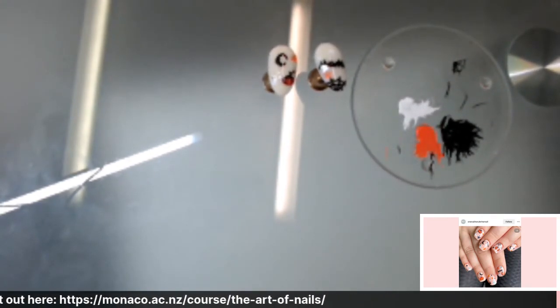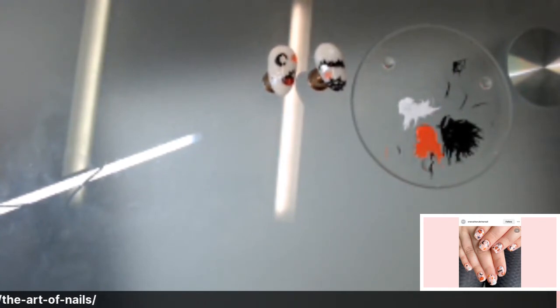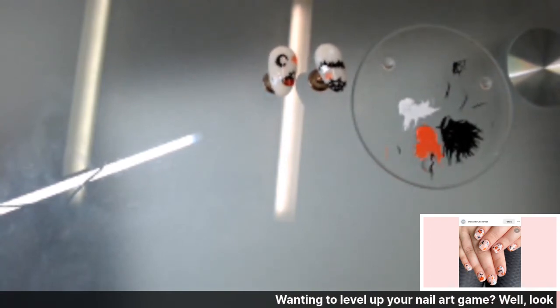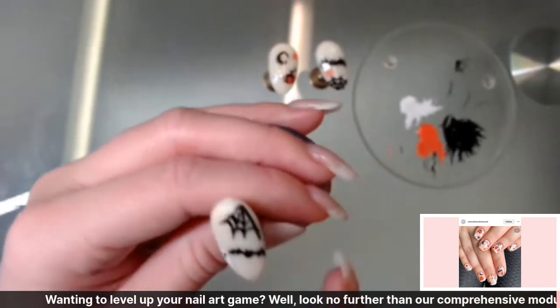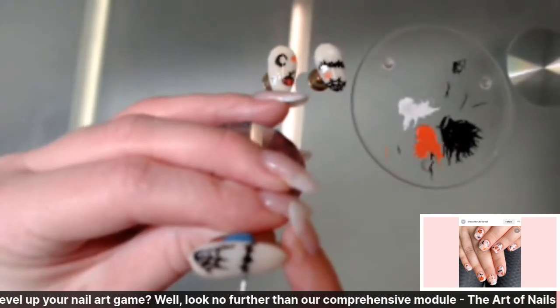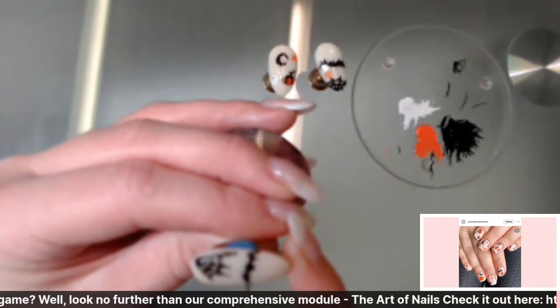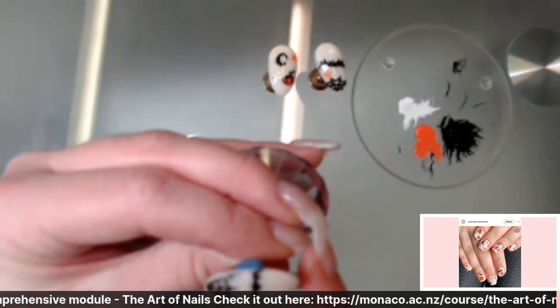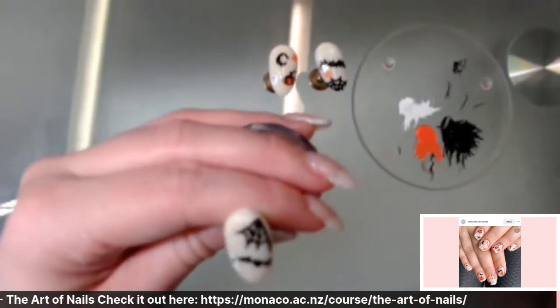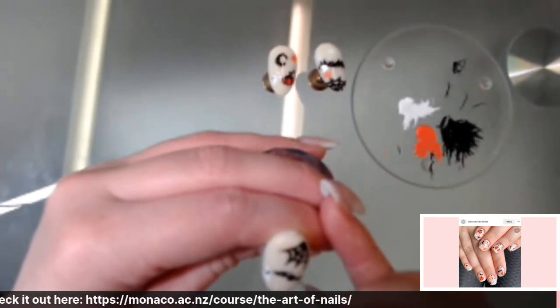And then I'll flash cure this and then do a second coat. Okay. Coat number 2. I think I spoke too soon.